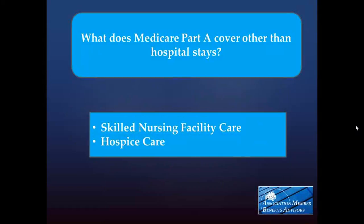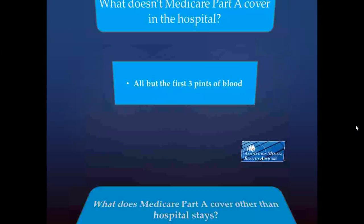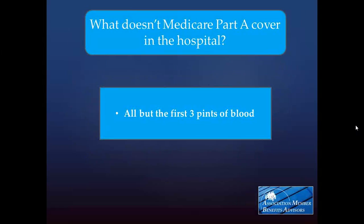Now, Medicare Part A covers hospital expenses, but this is where they're also going to get benefits for skilled nursing facility care and hospice care. Now, after they pay the deductible, what else is Medicare Part A going to leave up to the retiree? It's going to be all but the first 3 pints of blood.